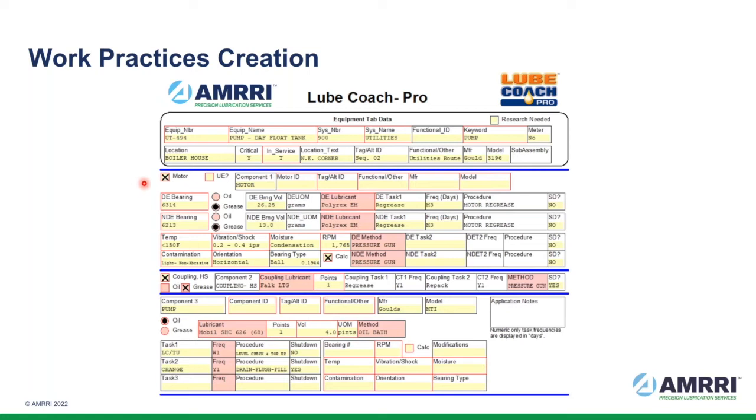We can define all of the component criteria one at a time with all of the relevant details: bearing size, speed, operating conditions. That gives us the means to calculate a proper interval. There is no one-size-fits-all mechanism for determining grease replenishment for electric motors, despite the fact that IEEE and Electrical Apparatus Service Association give us a one-size-fits-all. If you want a precise plan, you've got to build a plan around each individual motor and its inherent risk characteristics. And the same for couplings, and the same for the other driven components downstream of the motor.